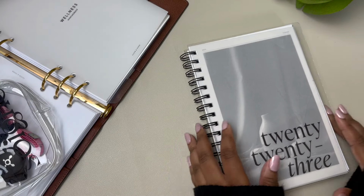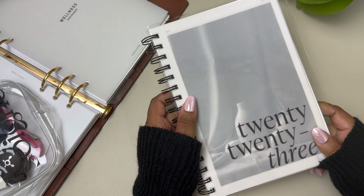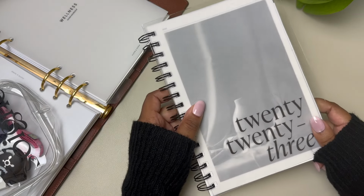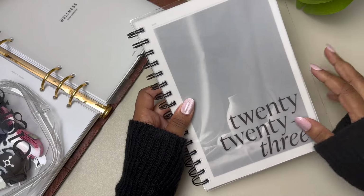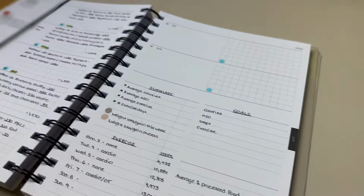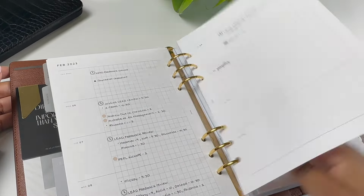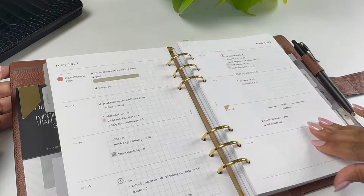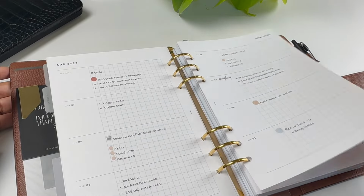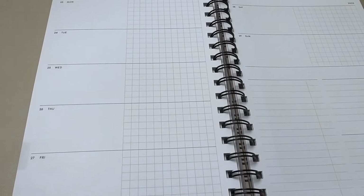So starting with my supplemental planner, I am still using the Cloth and Paper spiral planner. I really love this planner. It is dated, so you can just write whatever it is that you're tracking without having to create the layout as well. I also love horizontal weeklies. I use these in my main agenda, and the blank space paired with the grid block is perfect for logging different types of data and separating it visually without having to use washi tape or stickies or anything like that.